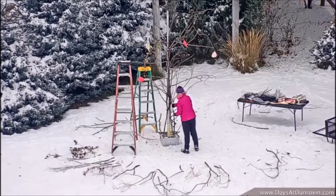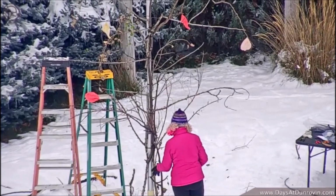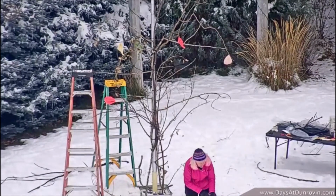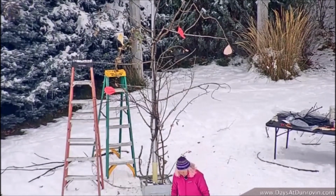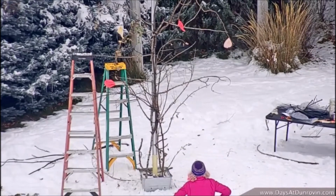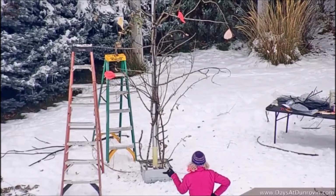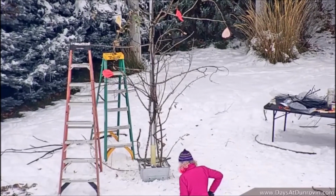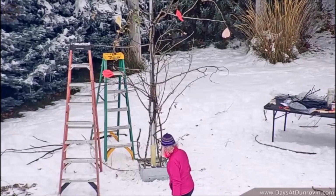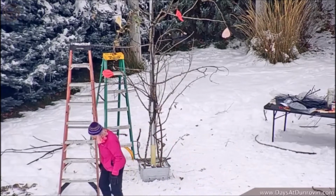I think I might be able to do something with the bottom where the tree branches kind of come out a little bit. That helps on that side. Now we need something more on that side. So, what do I have left that would help?